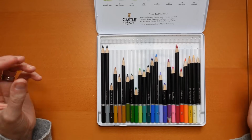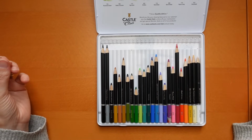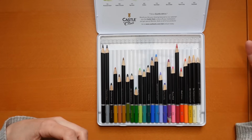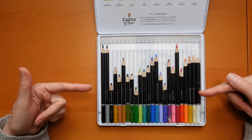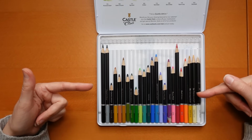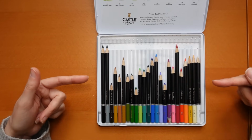But apart from that, they sharpen to a nice point. You can see there. They hold their points pretty well. You can layer them, you can blend them, and they're good value for money. However, this set here ranges from £10 to £25, depending on whether they're on sale or not. And they have lots of sales.